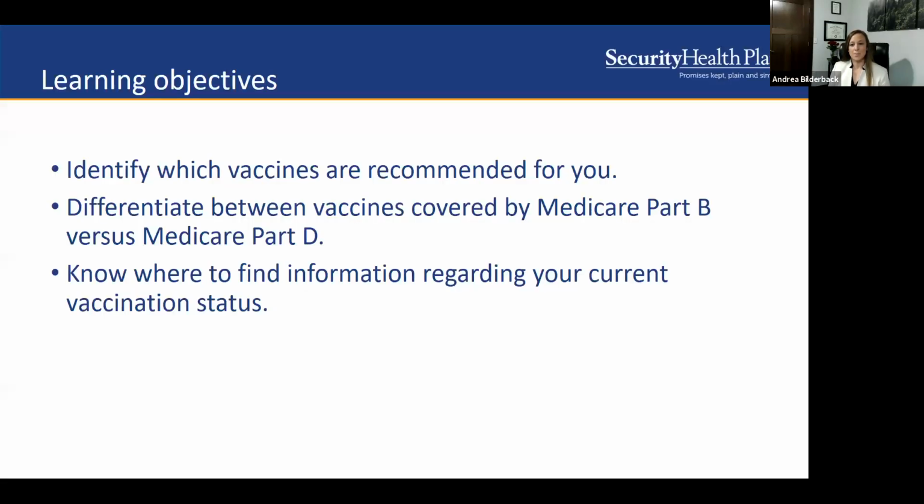So at the end of my presentation today, I want you to be able to identify which vaccines are recommended for you, differentiate between the vaccines that are covered by Medicare Part B and those covered by Medicare Part D, and then also be able to find your own current vaccination status.